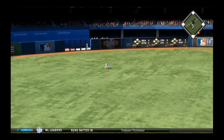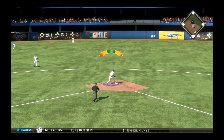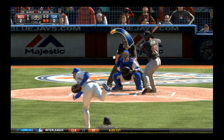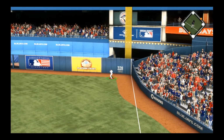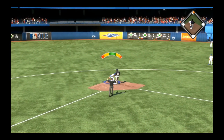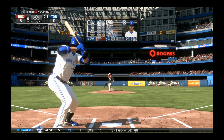Joe Mauer came into this game with like an 8-game hitting streak, and he's going to extend it right there. So Mauer's still hitting well. He's among the league leads in batting average. Now Justin Upton is going to take one into the corner in right field. That is easily going to score Mauer, who advanced on a sacrifice play before this. And now it's a 3-0 ball game.